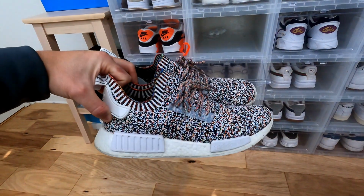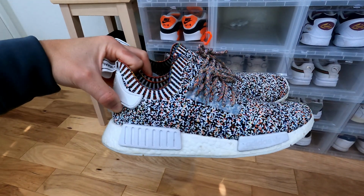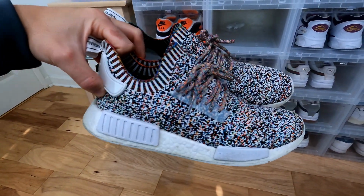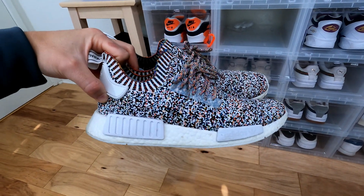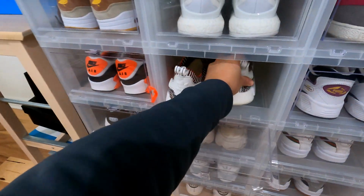Adidas NMDs in the static colorway. There was a phase where I felt like NMDs and this kind of colored pattern was super popular and trendy. Not so much anymore, but these will always have a special place in my heart.